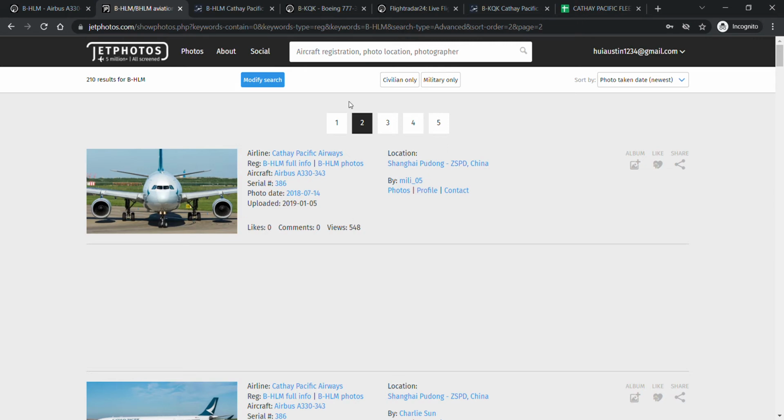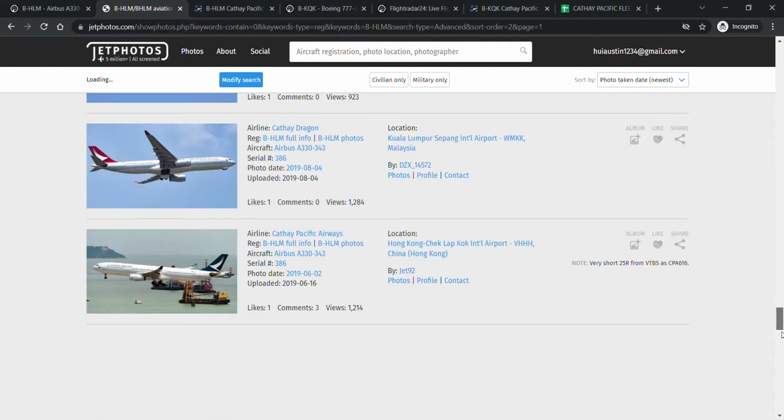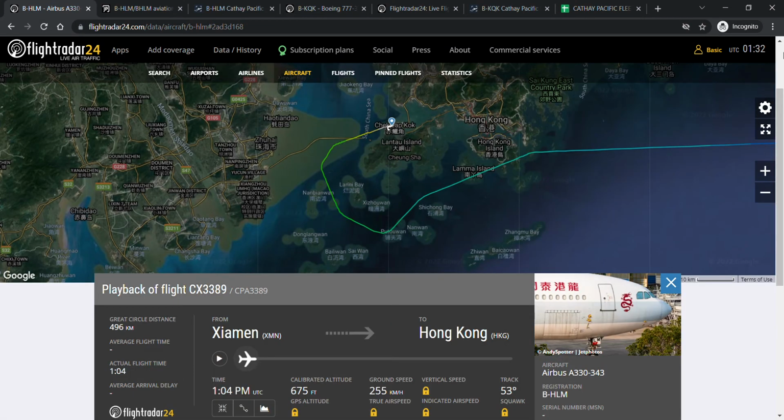She wore this livery for about 2 years, and she got repainted back into her Cathay Dragon livery, and then when Cathay Dragon ceased operation, she got repainted back into her new livery of Cathay Pacific, which is very awkward and silly. Bravo Hotel Lima November, or if you want to call it short, B-HLN, she also got transferred to Cathay Dragon under her new livery of Cathay Pacific.